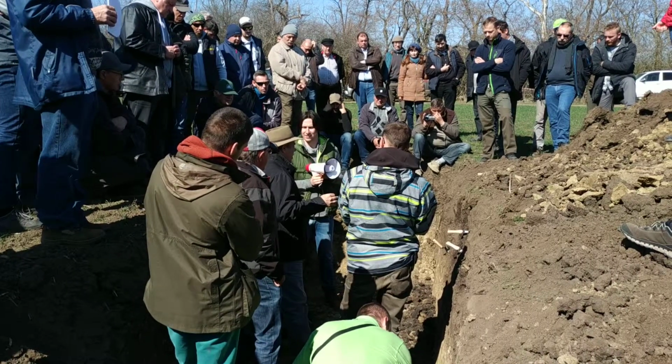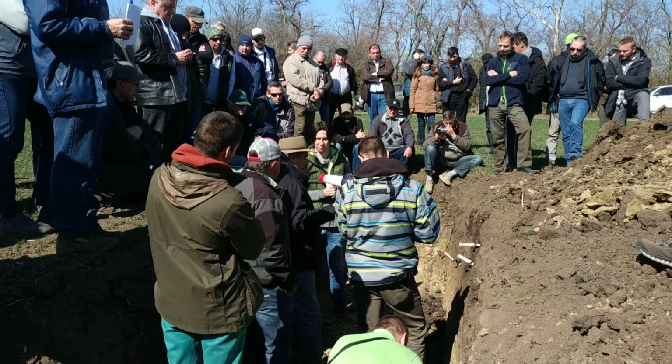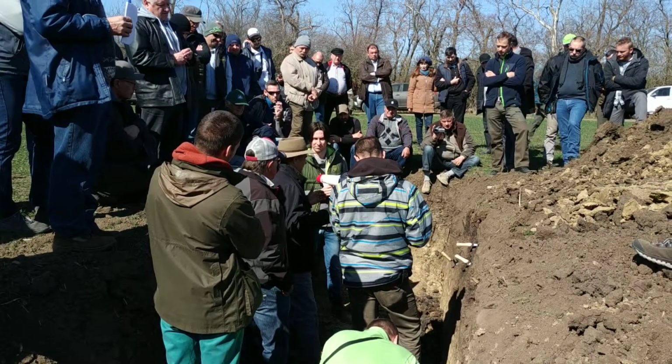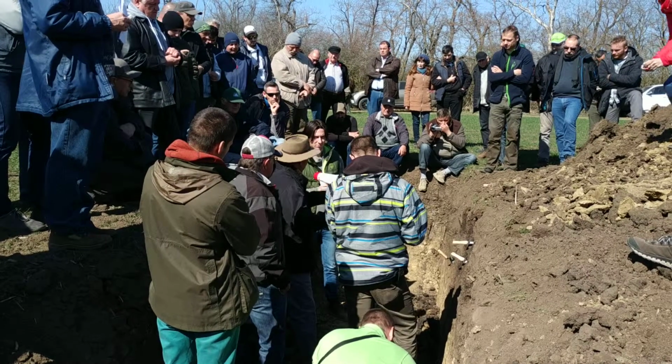So you have to understand about cover crops. You have to have the same mentality that you have with your cash crops. You need to treat your cover crops like you treat your cash crops.